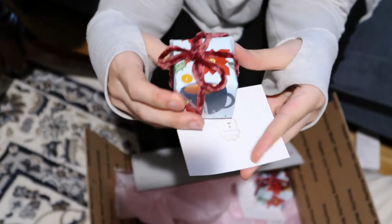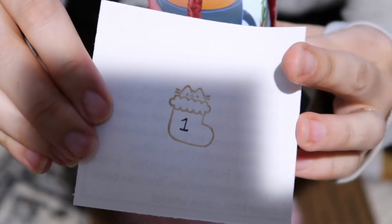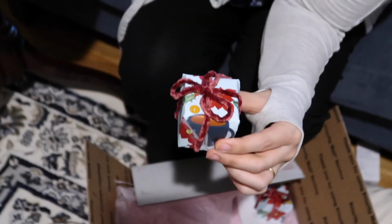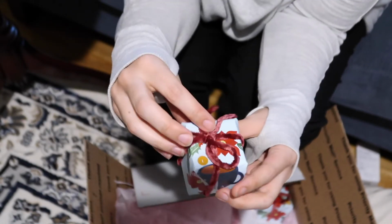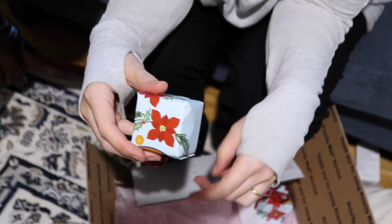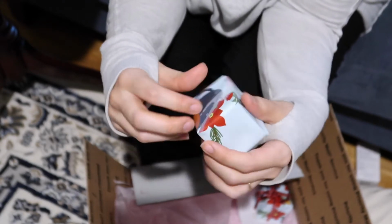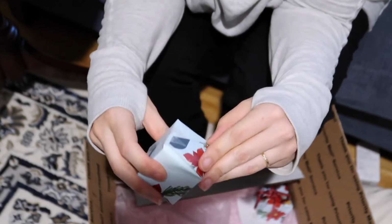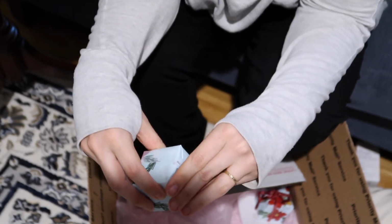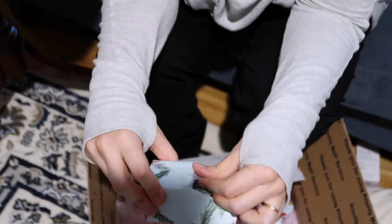So here is my day 1 gift. She uses a little Pusheen stamp. And Pusheen is one of my favorite characters. So, before I read the spoiler, I'm gonna open the little box. And she uses her own designed wrapping paper, which is adorable. Plenty of tape.